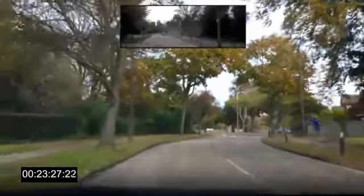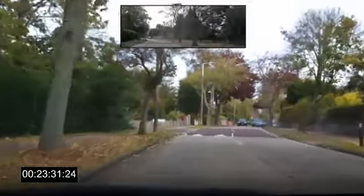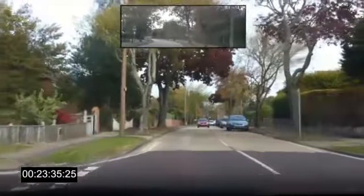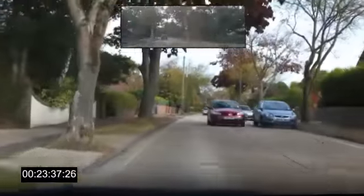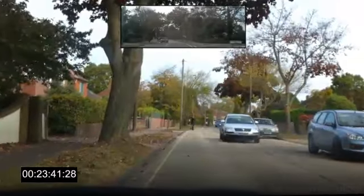So what are these humps preventing you from doing? Going more than 30. Going up to 30, that's right. That's right. Good. A little bit late there on planning, I could have come in a bit earlier there.